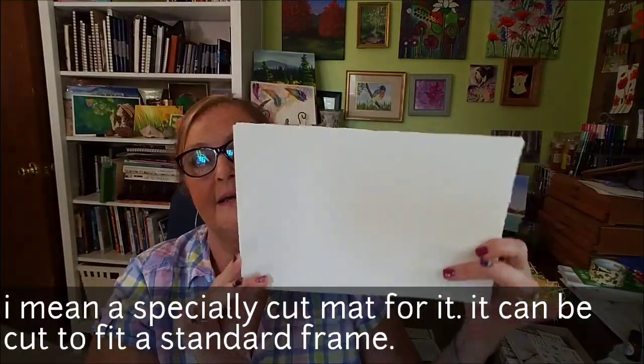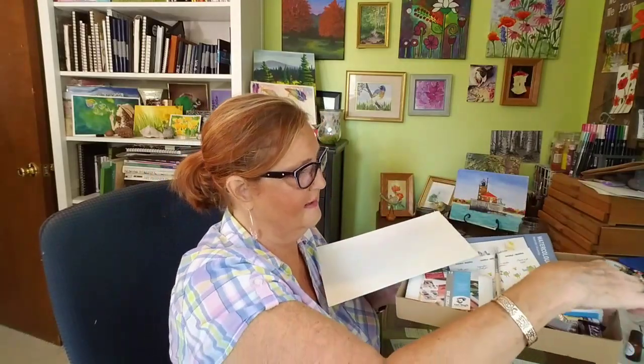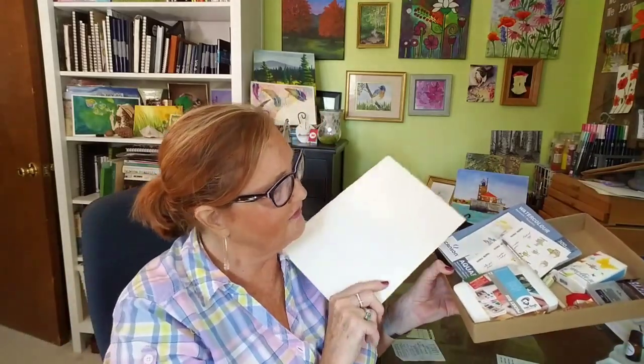They are 7.5 by usually 10, I think. Let's see. 7.5 by 11. So they're pretty big. They don't fit any of our standard frames, though. So if you used one of these and wanted to frame a project, you'd have to get a special frame for that. So anyway, this is all of the goodies that I received right here. Got student paints, artist quality paint, eraser, pencil, brush, 2 different kinds of watercolor paper, lots of snacks, and it's a pretty excellent box if you ask me.